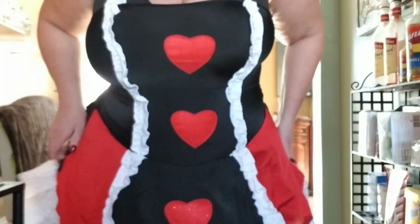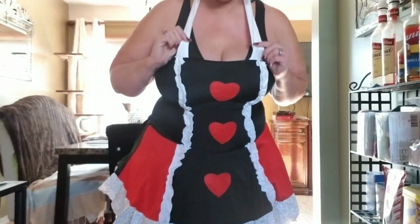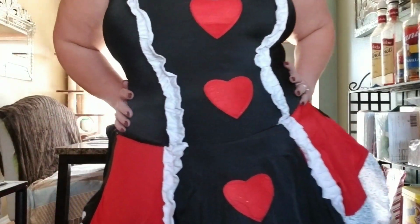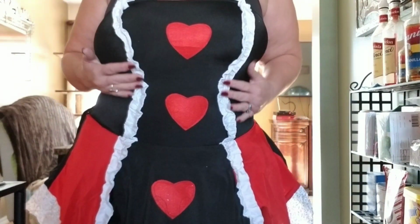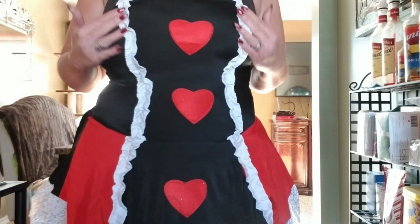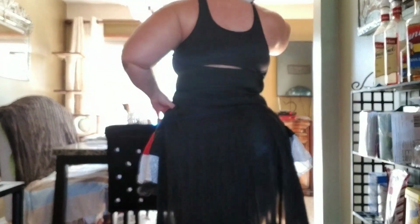Oh, hello, Queen of Hearts. Oh, this is such a fun dress. Look at it. Look at the detail. This slips over your head, and then you've got the crown. Hello, Queen of Hearts. How are you? This is such a fun slip-over dress with red and black, my favorite colors, added with a little bit of white. And then you turn around and woo, voila.